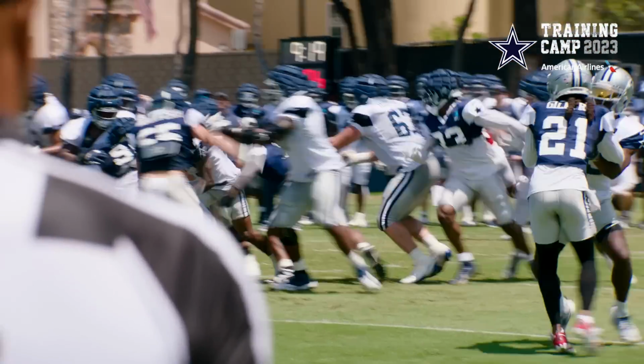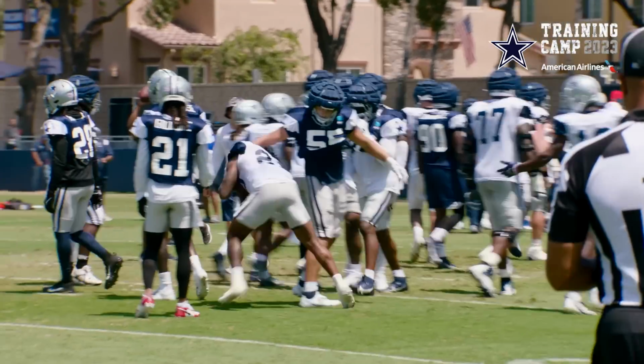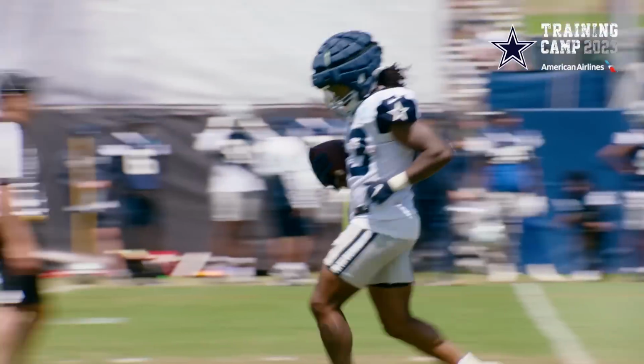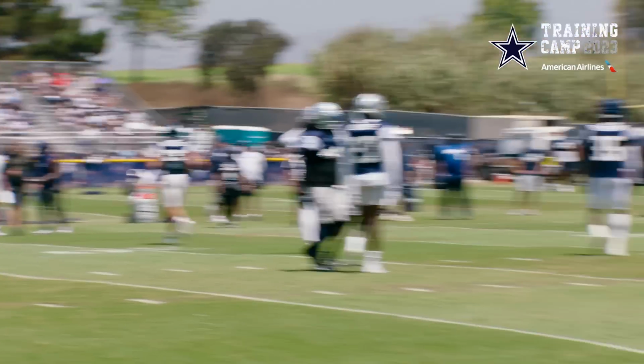They'll give it to Rico Dowdle. Nice cut up the middle. It looked like there was no hole forming, but he was still able to find a couple extra yards. He's able to show some patience. That was a nice little counter run by the offense. They pulled not only the guard, but they pulled the tight end as well. They both inserted into the interior offensive line, worked up to the next level, free 5 yards.